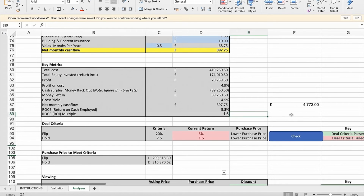So, think about the average person. So maybe you've done this in the past, which is you found a property, you like the property, and you've simply saved up a lot of money from your job and you've just bought that property and rented it out.